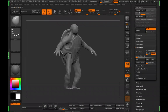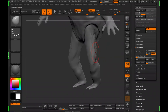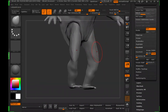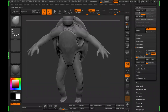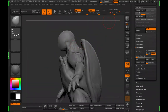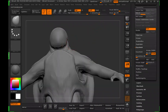So how do we do that? You just have to rotate the model and think about it. Just look at it and try to imagine where its joints are, how those muscles would flex, etc.